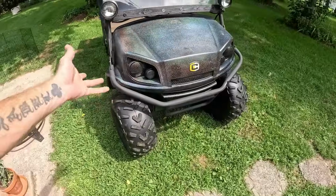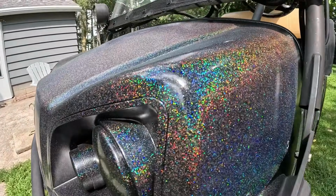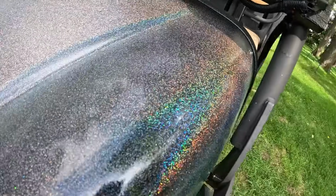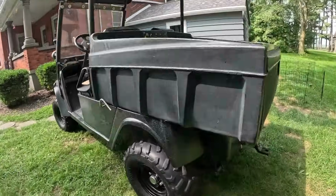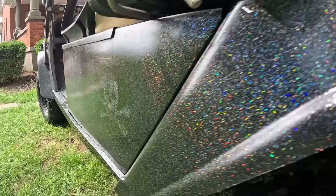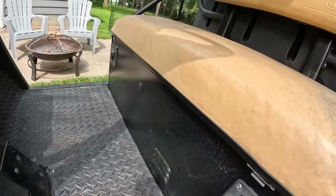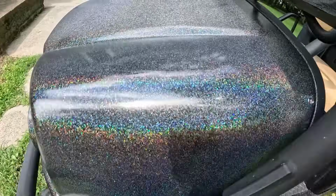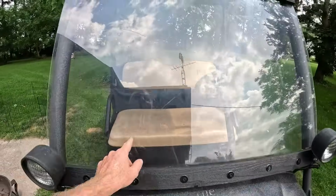I'm sure you can't see the different colors. Maybe you can. Every time you take a step, it's different. Not bad for a couple rattle cans and some clear. I think it's cool. I love it back here. And I like the fact that I painted over those too. That looks so much better. Stain this, clean that up.